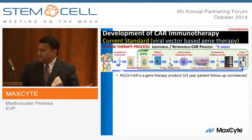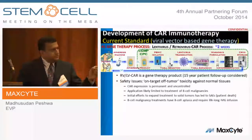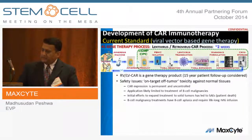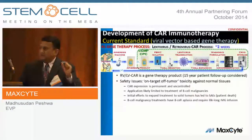It is really a gene therapy product, so long-term patient follow-up is needed. There are significant issues, as I described, of on-target, off-tumor toxicity, because there is no uniquely restricted antigen which is only expressed on tumor cells. A lot of antigens which are sources of antigenic targets for monoclonal antibodies are also expressed on normal tissue, albeit at a differential level. And the challenge is, how do you now control on-target but off-tumor toxicity from a long-term expression?